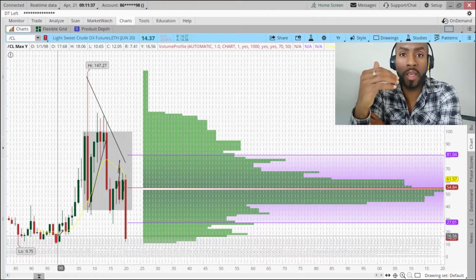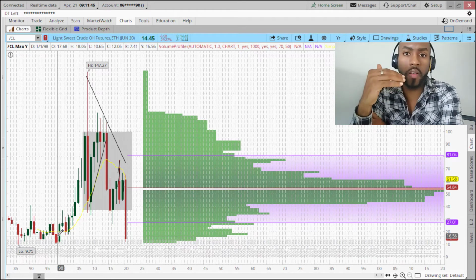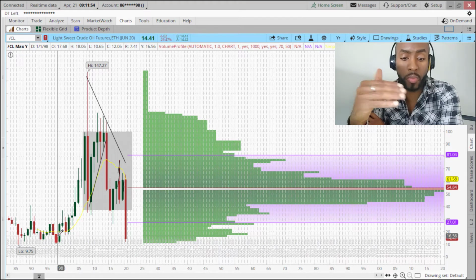So oil for me is not an overnight long until we begin to stabilize, until we see several days and perhaps several weeks of stabilization on oil so that we can determine a clear pattern and level to go long against. Because we have levels much lower down, into a low of 9.75, if my chart reads correctly, that oil can possibly trade down into.